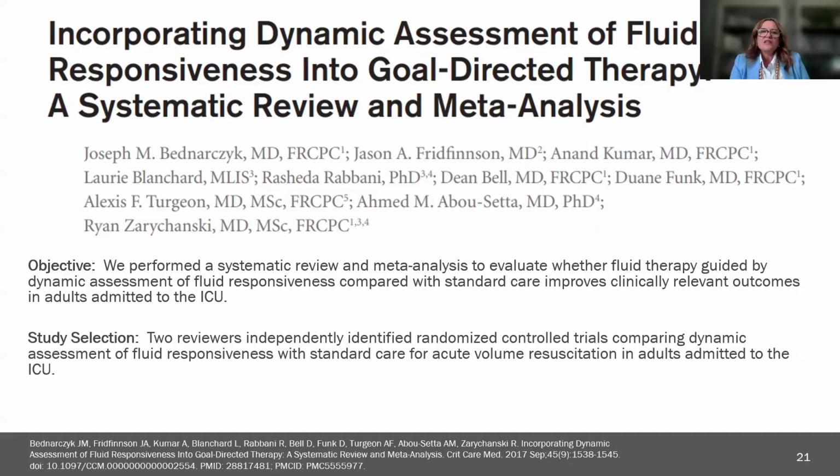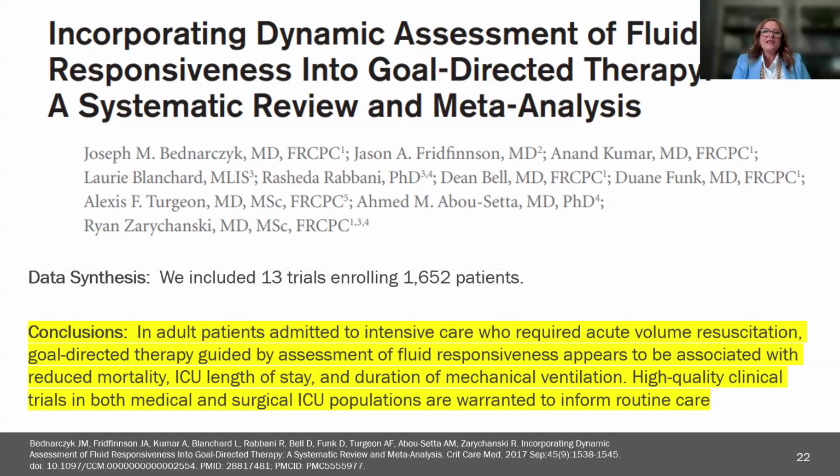Now, this is another study that talked about incorporating dynamic assessments of fluid responsiveness into goal directed therapy, and it was a meta analysis. Next slide. And basically, what it showed was that in adult patients admitted to the intensive care who required acute volume resuscitation, goal directed therapy guided by assessment of fluid responsiveness appears to be associated with reduced mortality. And that is really what this talk is about, showing you that utilizing stroke volume guided care can help reduce mortality. Also, decreases ICU length of stay and duration of mechanical ventilation. High quality clinical trials in both medical and surgical ICU populations are warranted to inform routine care.